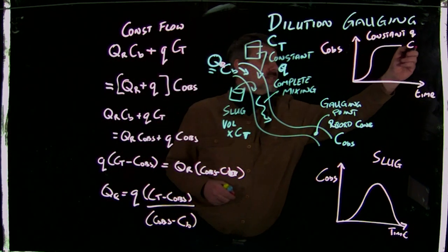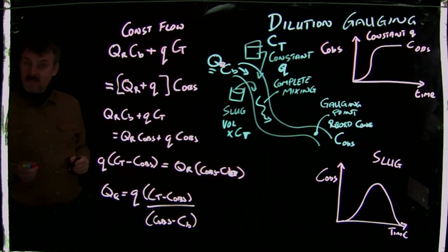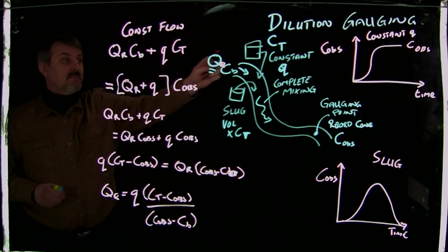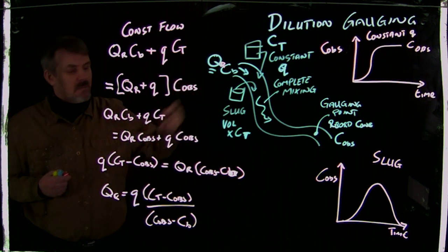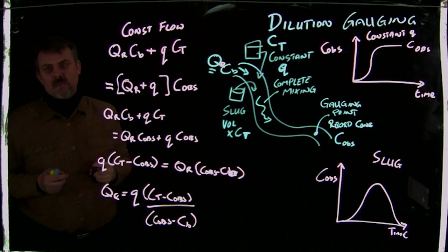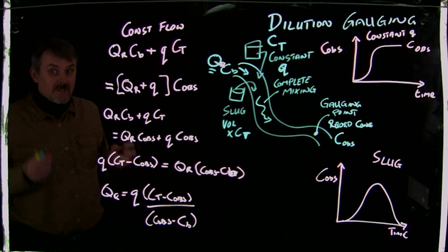So this is COBS here. Now, that is quite useful, but as I said, because of the nature of having to have a vessel or a pump to pump in at a constant rate, it's really not practical in a lot of cases. And most of the work we do is with very simple instrumentation.